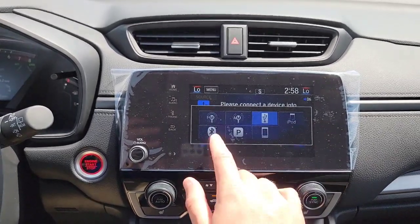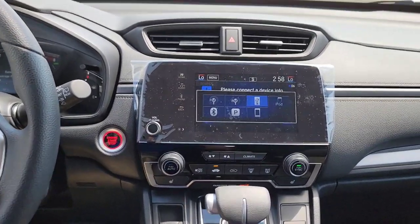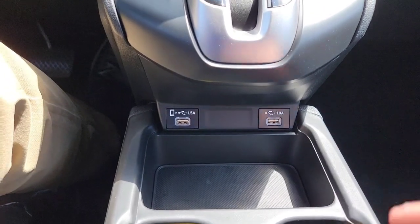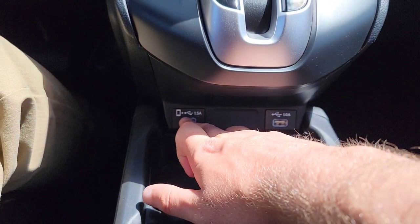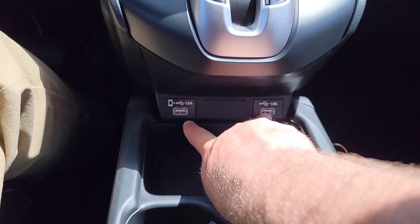You're going to have iPod, Bluetooth, Pandora, then you have a smartphone connection. With a smartphone connection, you have Apple CarPlay and Android Auto. Take your phone charger cable, plug it into your phone, and plug it right down here to this USB with a picture of the phone. Both of these, by the way, do illuminate in the dark, so it makes it easy to find during your nighttime driving.